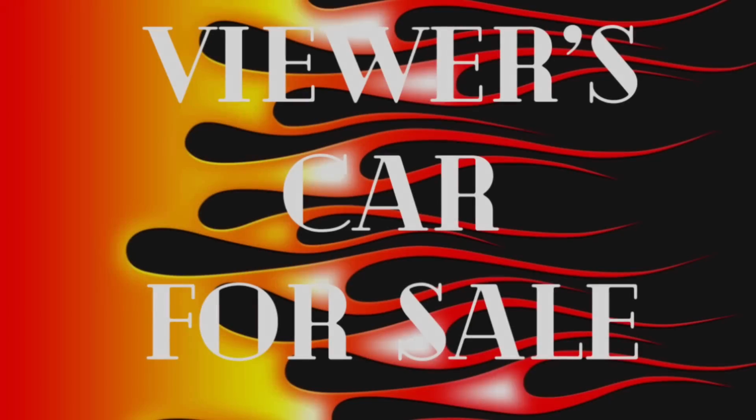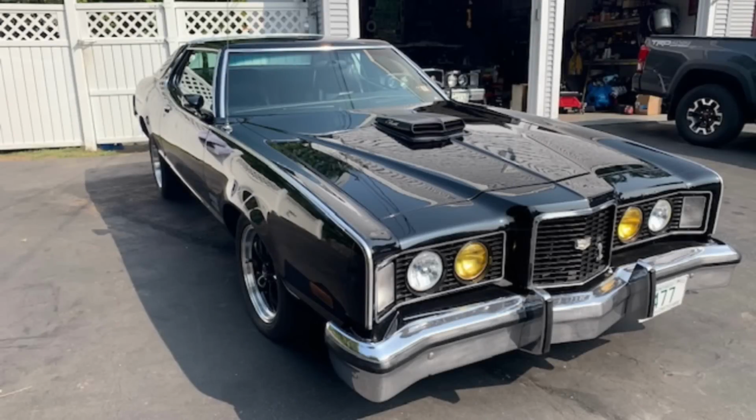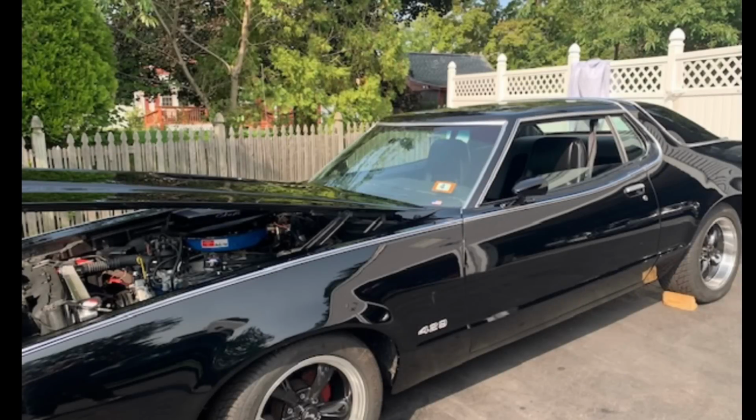Number 6. This is a viewer's car that is up for sale. This is a 1973 Mercury Montego MX Brougham, listed for $18,000 in Nashua, New Hampshire. Seller says he's got over $31,000 built in it. He's asking $18,000 for it. It has a 429 cubic inch 1973 engine with only 64,000 miles on it.